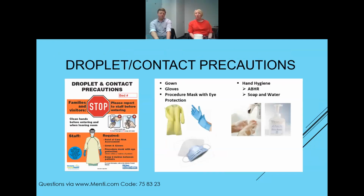Droplet contact precautions: on top of the gown and the gloves, we are now adding a mask with a visor for the droplet piece. And as you know, we are seeing a lot of masks right now with a lot of visors as well, and a lot of different types of eye protection. So the bottom line, anytime you deal with somebody that has a droplet contact precaution, you do need to cover your mouth with some type of mask and have something that is protecting your eyes.